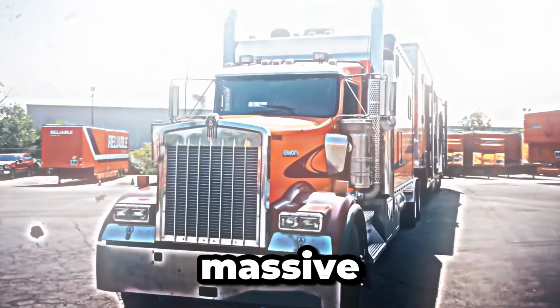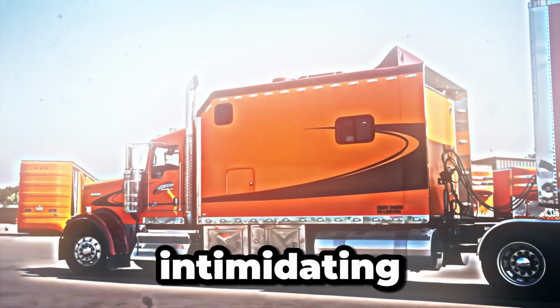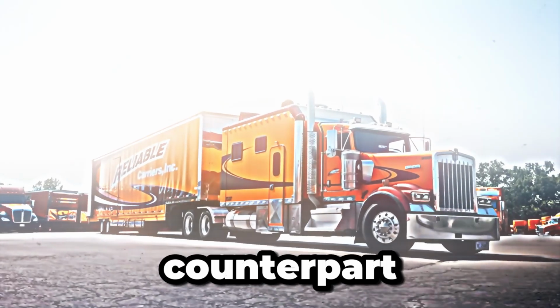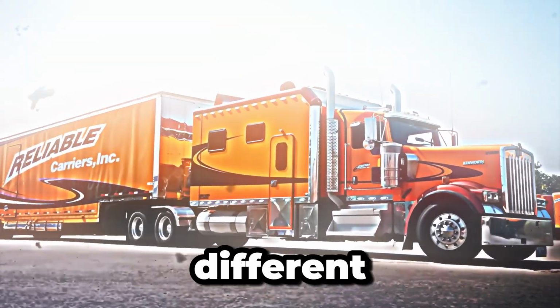Take a look at a massive chrome-plated American truck. It looks intimidating. It feels like pure power. Now look at its European counterpart. A flat, boxy cabin. It looks like it belongs on a different planet.